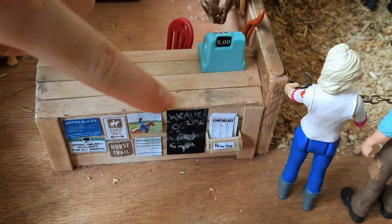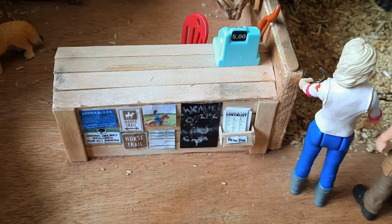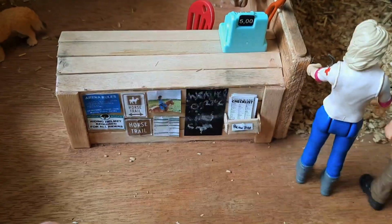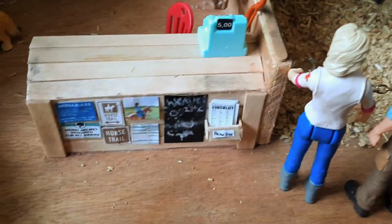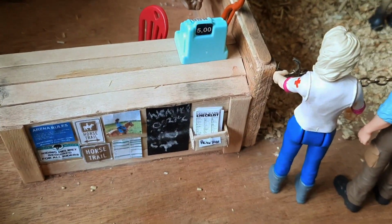And then we have a blackboard that the weather and the wind conditions and temperature and that kind of thing is written on, just so you can gauge the weather if you're going out for a ride. And then on the end, I really love this.